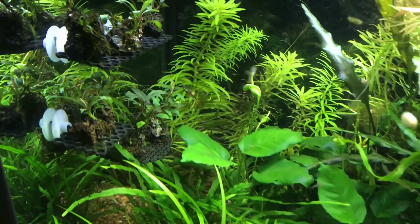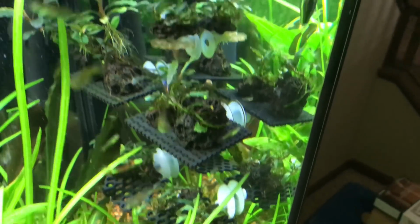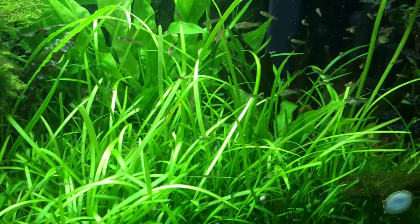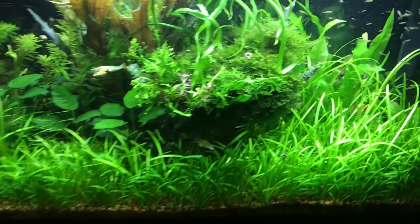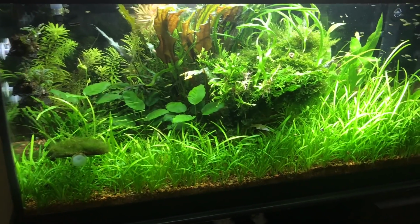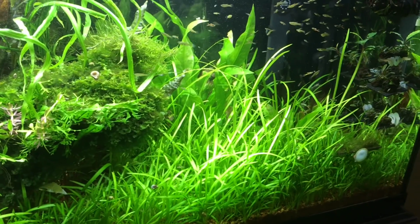The bucephalandras that I have over on the lava rock ledges, they're doing fantastic, and really happy with those. The dwarf sage has gotten pretty tall. As you can see, it looks almost like Val now, but anyways, the tank overall still looks good at a distance. It's just when you get up close, you can see that hair algae, but again, not a top concern or priority for me at this time.